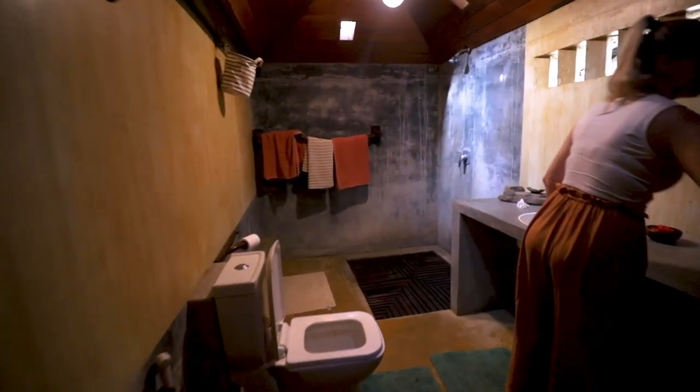My favourite part is the tree. They've literally built the room around the tree, which is so cool. And the bathroom is massive. Like, I definitely don't need all this bench space, but it's really cool. Ready to rock and roll?